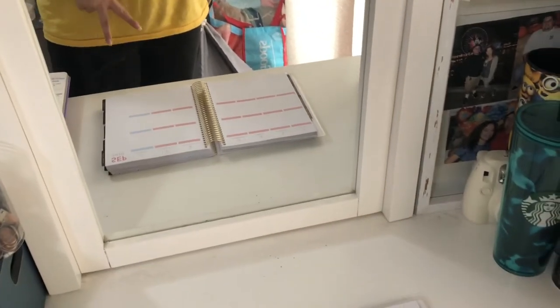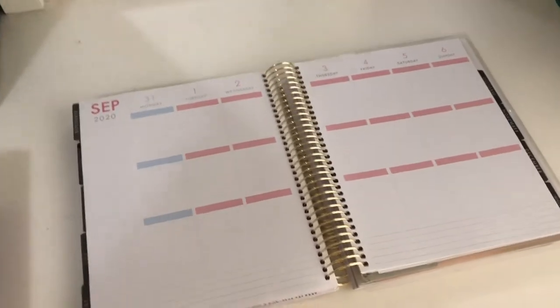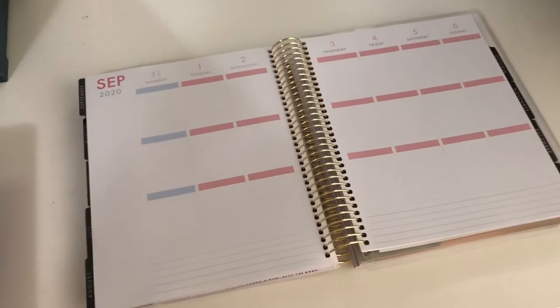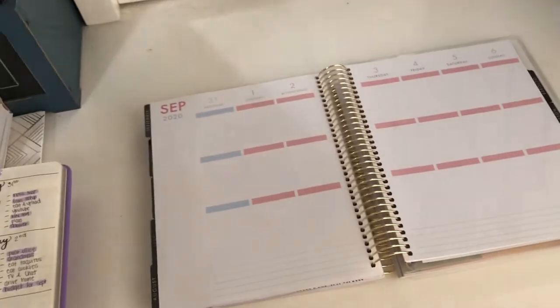And then here's my mirror, and I can always see myself, which is really funny when I film, because if you guys saw how I looked half the time when I filmed these plan with me's, you would be dead because I always look like a wreck. But that's okay. I will talk to you once I'm done with this.